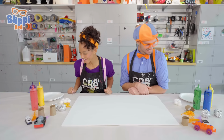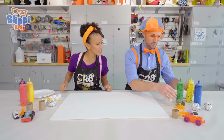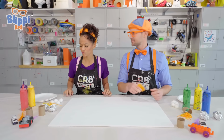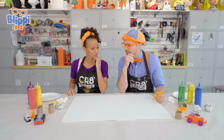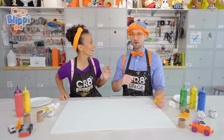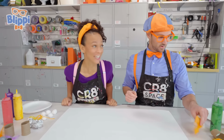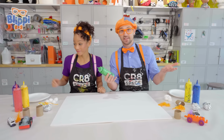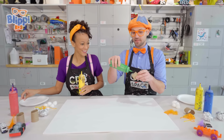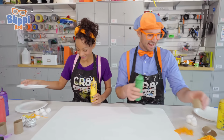Yes. Okay, we have paint and... Oh, yeah. Cotton balls. Wait, some feathers. Where's the paintbrushes? There's nothing on the table. I know. We use these things to get the paint onto the canvas. Oh yeah, you're right. So you're basically saying we can use, say, this green and then put it on this cardboard and then smash it down? Yeah. All right, okay.